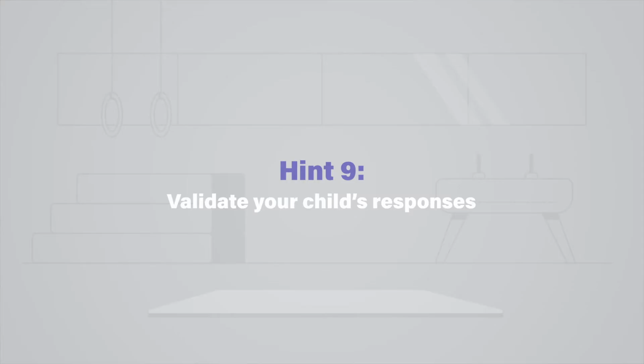Another important area of engagement is to validate your child's response. Often your child's response might come from their sensory processing, and it might not make a lot of sense to you, but it's really important to validate their response to a certain situation. So if your child is in a crowded situation and they're not coping with that situation, your response is to understand what's happening for them and not to tell them to ignore the situation and just keep going.